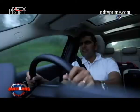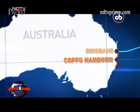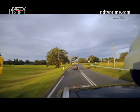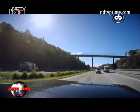It's going to be 530 odd kilometers this morning from Coffs Harbour to Australia's financial capital, the great city of Sydney. But I'm looking forward to finishing these 550 kilometers because Australian motorways are really boring. There's nothing. It looks nice, but after a while, it becomes a bit monotonous.